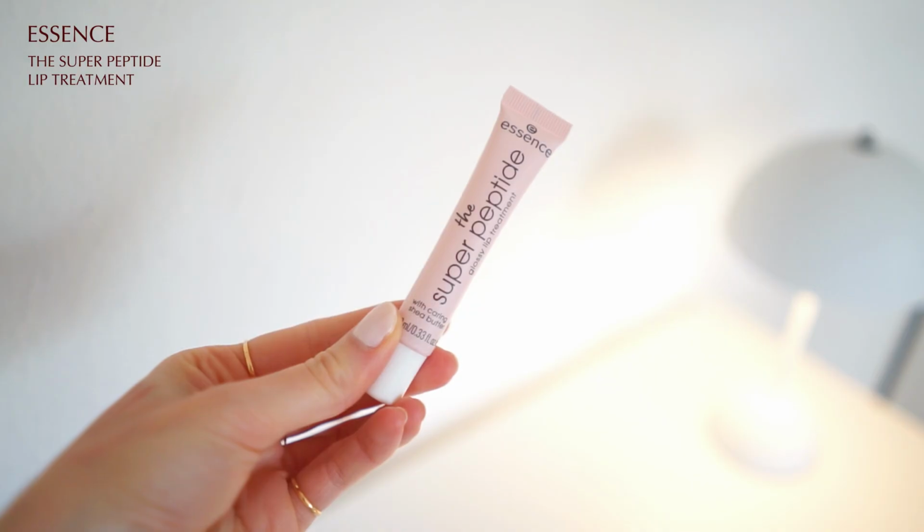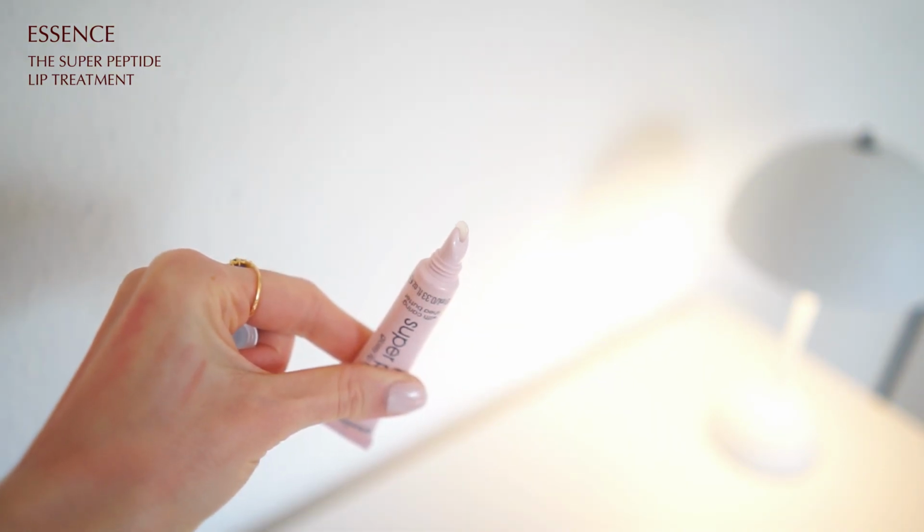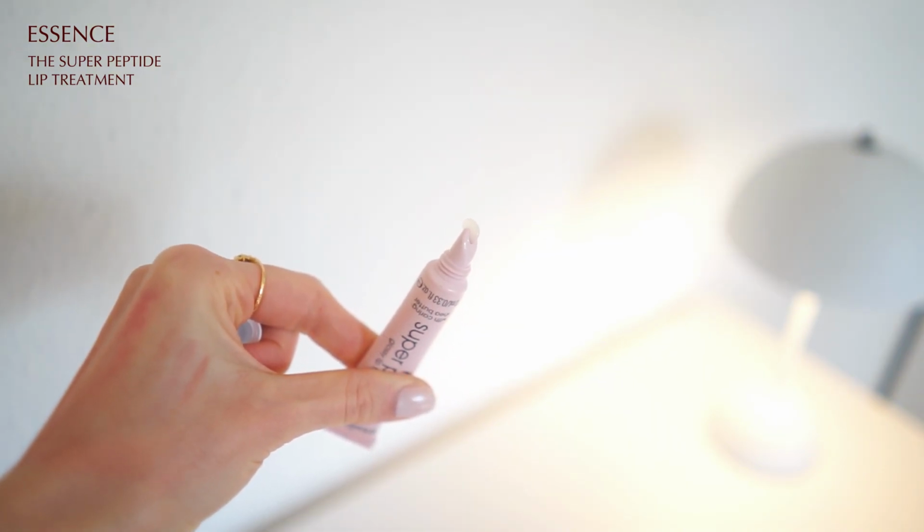So first I wanted to give you a little recommendation for glossy, hydrated feeling lips without actual color to it. It's the Super Peptide Glossy Lip Treatment from Essence. It's glossy, it's hydrating, feels very nourishing and kind of thick but not sticky thick. So if you're looking for something on the go to throw in your purse when you feel like you have dry feeling lips, this is really nice to have.